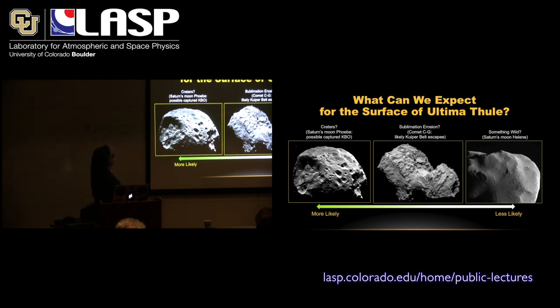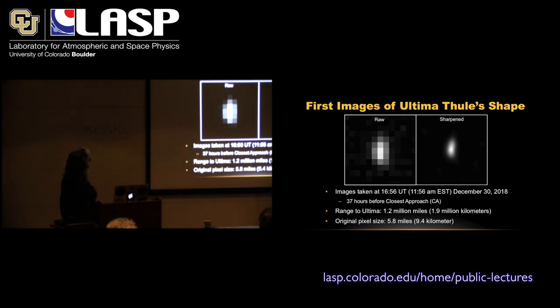This is a comet, CG, that was observed by the European mission Rosetta. And then this is another moon of Saturn, and you can see these are all very different surfaces. There's been a lot of erosion of this surface, sublimation maybe, spewing off gases as comets tend to. These things have been impacted, and who knows what's going on here. Looks like it's sand or something on the surface. Okay, so we didn't know what we were going to see.